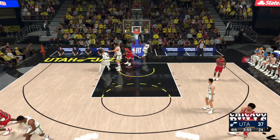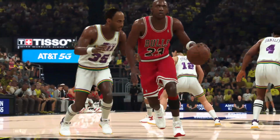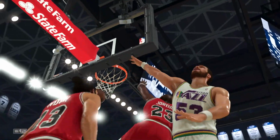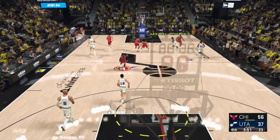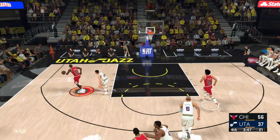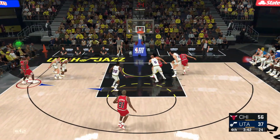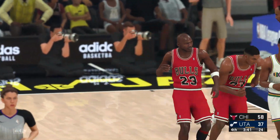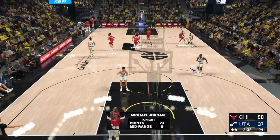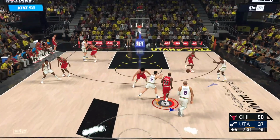And there may not be a lot of drama down the stretch as we head into the fourth quarter, but stranger things have happened. We've got Carlos Boozer, and it's Griffith in at the shooting guard position. That's the group right now for Utah. Stockton against Jordan. Shoots over Stockton. And the Bulls, Michael Jordan, tack on 2 more.